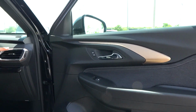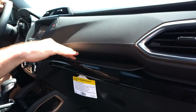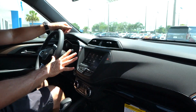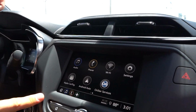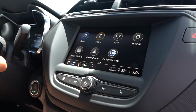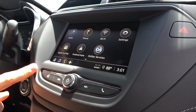When we get to the dash, more bronze, Zeus bronze metallic. This is soft touch in the center, hard touch up top. You do have a little cubby here for a couple Snickers. There's that carbon flash metallic trim. And then we get to the infotainment side of things. I like the way they integrate the AC vents nicely. 7-inch infotainment, Apple CarPlay, Android Auto, Wi-Fi hotspot. You got that easy swipe feature, so that's really nice to use. Go back to home, very quick reacting. Flat black, but that's okay, no glare.